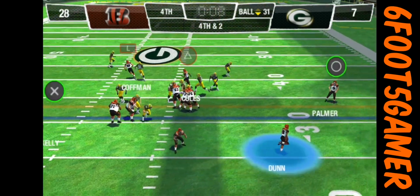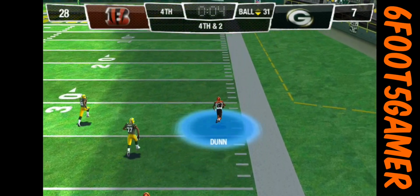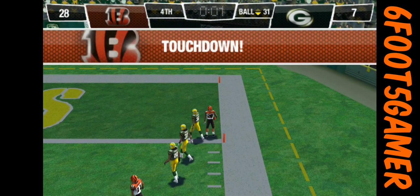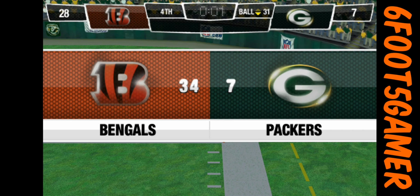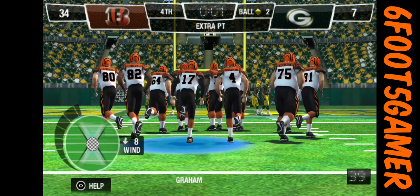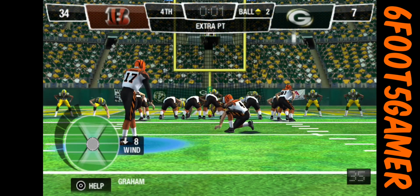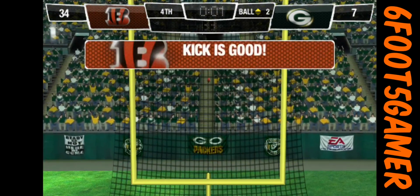And the snap goes right to the back. And he will go all the way. The 40, the 30, the 20, the 10. Touchdown, Bengals. Graham lining up for the point after. And the point after is good.